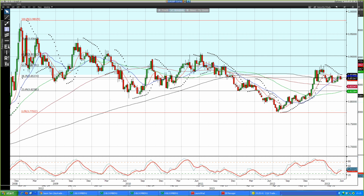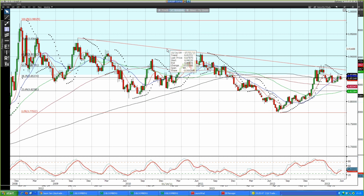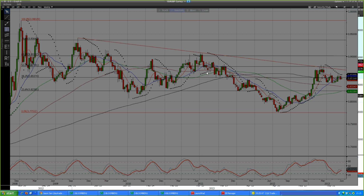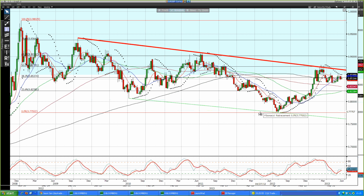But since then, we've gone pretty much sideways. Okay, so longer term trend is down. That's fairly obvious. Trend lines are working very nicely. Can you see that one? That works. That's worked. Blow it up just to make it clearer. So in effect, we're in a channel heading lower. I'll just make that one clear as well.